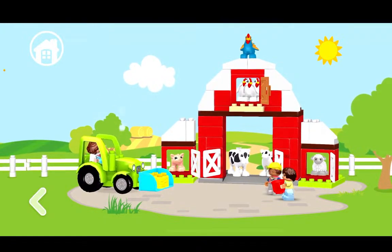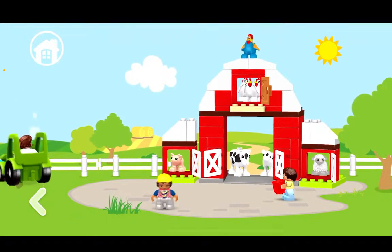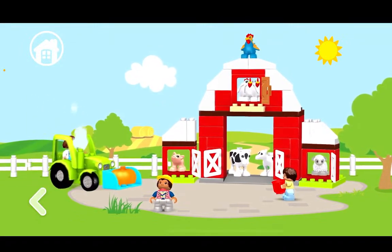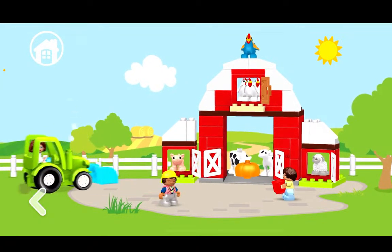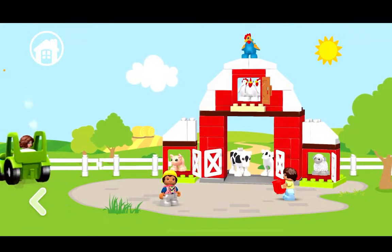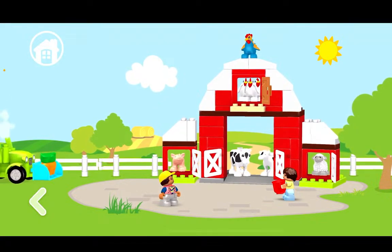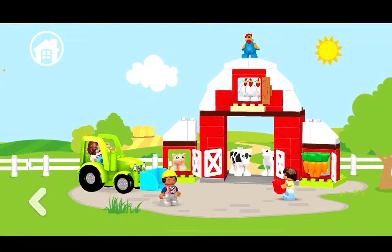Maybe we need to feed the animals. Let's give the hay to the cow or to the pig. Cow. Let's take the pumpkin to the cow. So yummy. Let's take the carrots to the sheep. Take sheep. Go next.